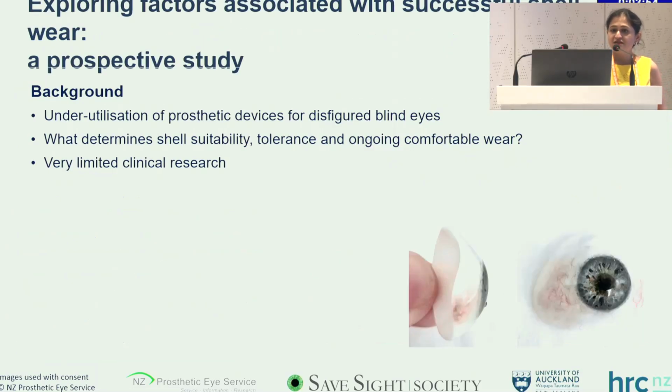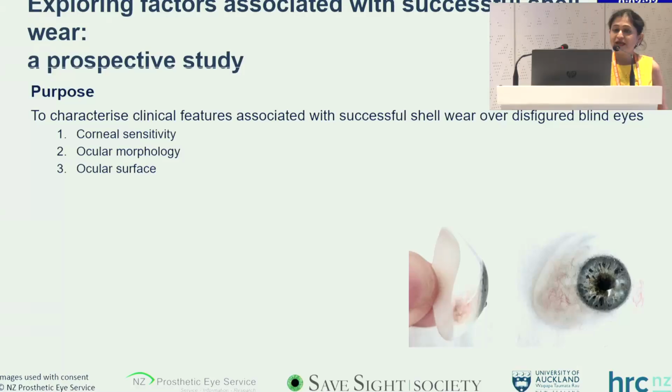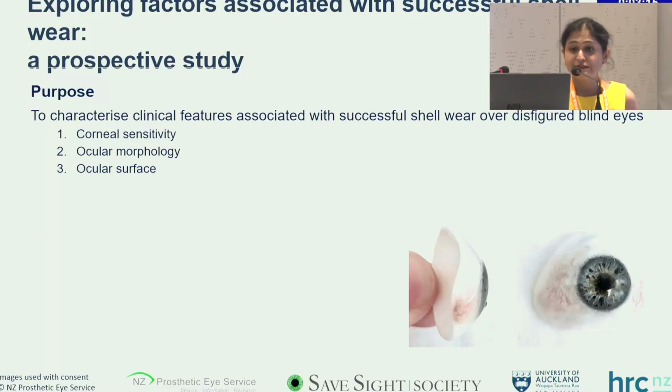So in New Zealand, there is definitely an underutilization of prosthetic devices for disfigured blind eyes. We have done a survey and an audit, and that's where we realized there is a huge gap, because not every patient is suited for the full eye prosthesis. Scleral shells are quite thin compared to the full ocular prosthesis, and that's why we need more clinical research to understand who is best suited for this. So our aim was to characterize clinical features associated with successful scleral shell wear over disfigured blind eyes.